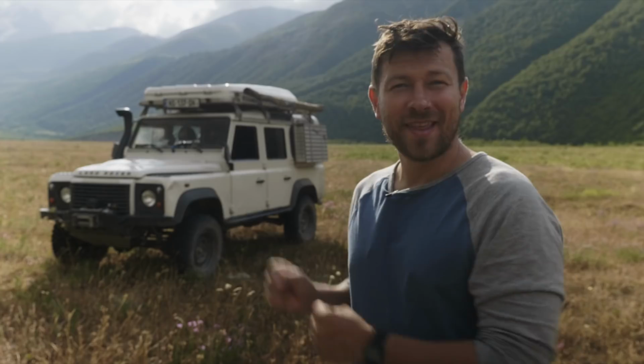By the way, in case you're wondering where I am, as you can see, I'm in a beautiful mountain valley. And it's just outside of a little village called Tusheti in the country of Georgia. Now let me show you something. That there is my car and my mobile home. It's also my office.